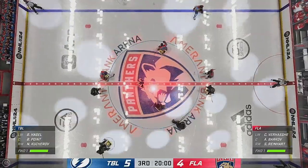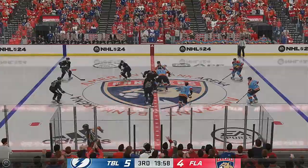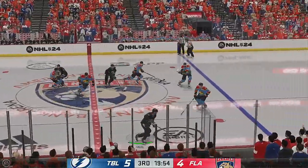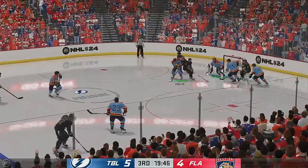The moment of truth has arrived for both these teams. Third period action set to go. No shortage of offensive highlights in this one. Let's see if that carries over here as we are underway in the third.